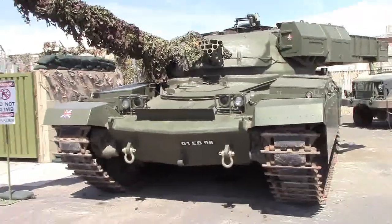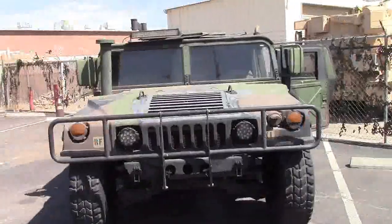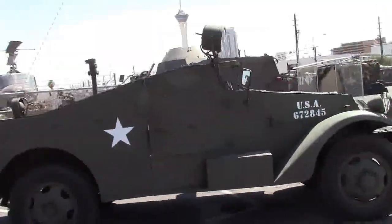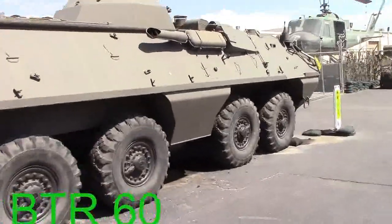So here we have what I believe is a British Chieftain. Here is some kind of Humvee. This is like a scout car. I think it's called a White scout car. This bad boy, I think it's a Russian thing.